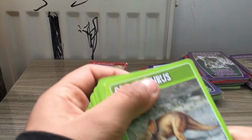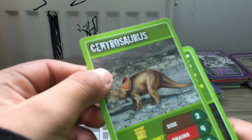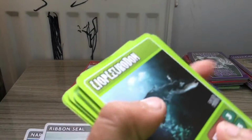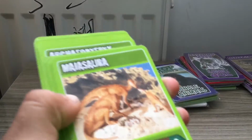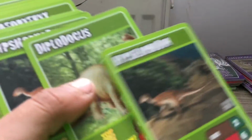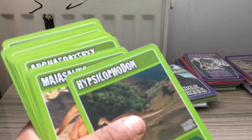Get this one. So we got a Sentra, Strachan, Loctodano. I don't know how to say their names, but I won't say the names if I don't know them. And Diplodocus.